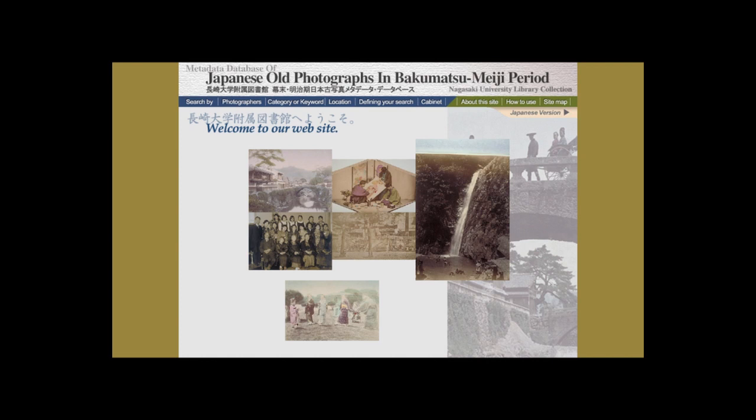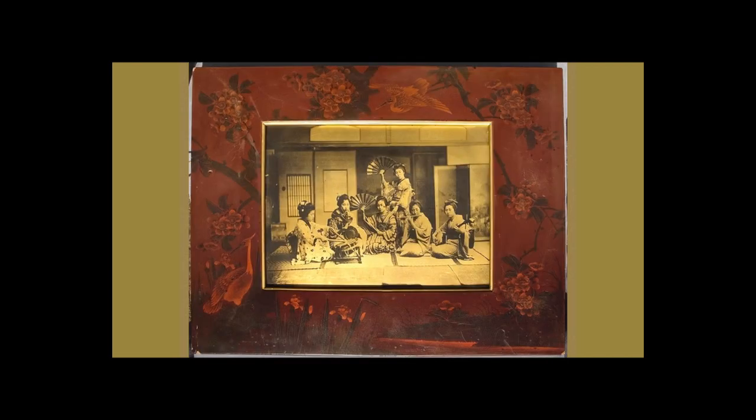So a few examples. Genre scene, musical ladies. I suppose you might say geisha, but that covers a multitude of sins. Actresses. Almost certainly all of this stuff is posed. This is not an actual musical performance. It's a group of young women posed, dressed in the right clothes, holding the right instruments. A couple of girls with a screen.